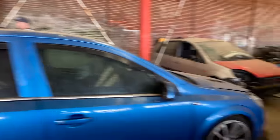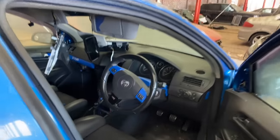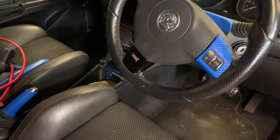I should have looked at the brakes first. That was a big giveaway. But look, like I say, it's even got the VXR steering wheel. So someone has spent a lot of money on that.